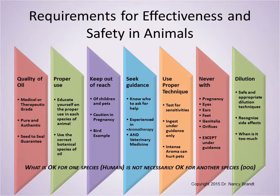I do a lot of diluting, and again, in my course, we talk a lot about different times when I dilute, when I don't dilute, why I dilute, how much I dilute, etc. Always err on the side of less is better. So dilute, dilute, dilute. Again, educate yourself. Use proper techniques. That can be, again, that intense aroma is too much for them, or ingestion of some essential oils is not advised. Make sure that you are not putting essential oils on the feet of pets.